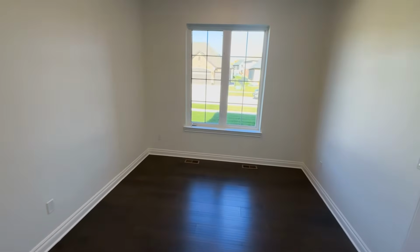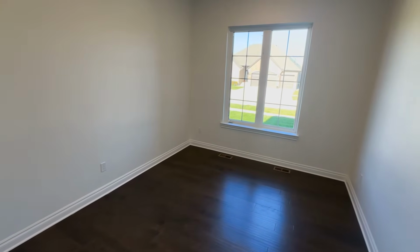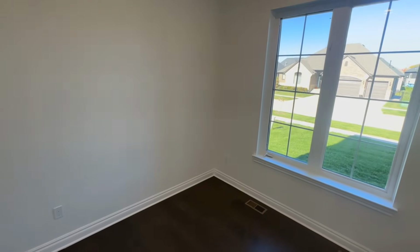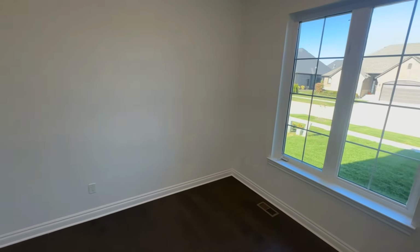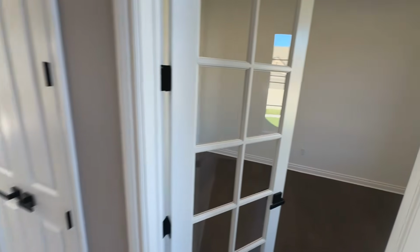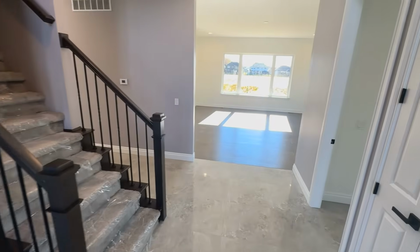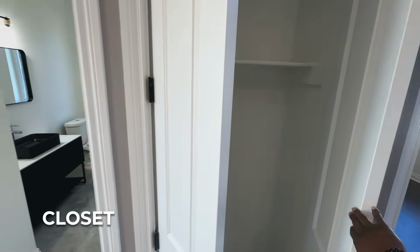But yeah, this is a nice sized room though. Definitely enough room to put your desk in. I'd put your desk right there in the middle, long ways, and yeah, you got enough space there. All right. This would be your coat closet coming right in here.